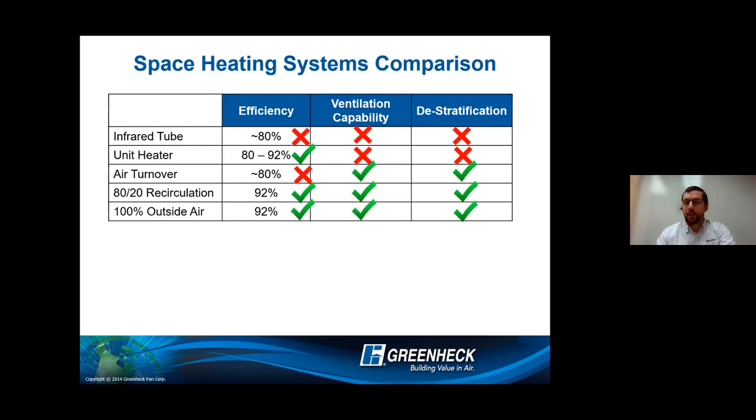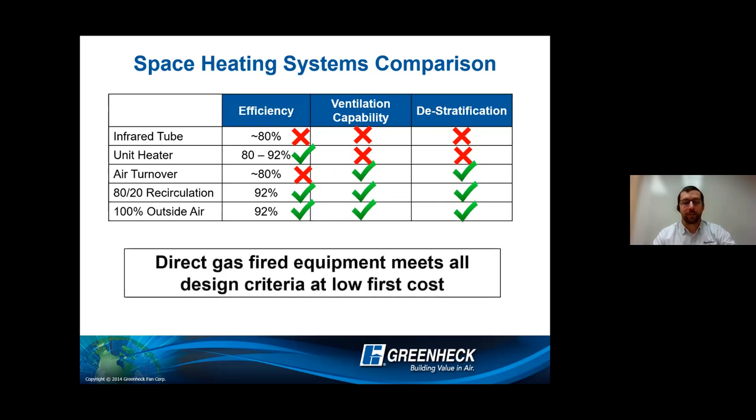So we look at what that equipment can handle, that high efficiency. Yes, you can get unit heaters that are in the high efficiency zone, but they don't have that ventilation capability or that de-stratification capability. Infrared tube units, again, have no ability to bring that outside air in. They're heating the hard surfaces in the building, so a lot of times the air that gets heated by those tends to rise right to the ceiling. Air turnover can address some of that ventilation. You can equip them with ventilation systems, and they can address that de-stratification with large amounts of air turnover in the space, but tend to not hit the efficiency.